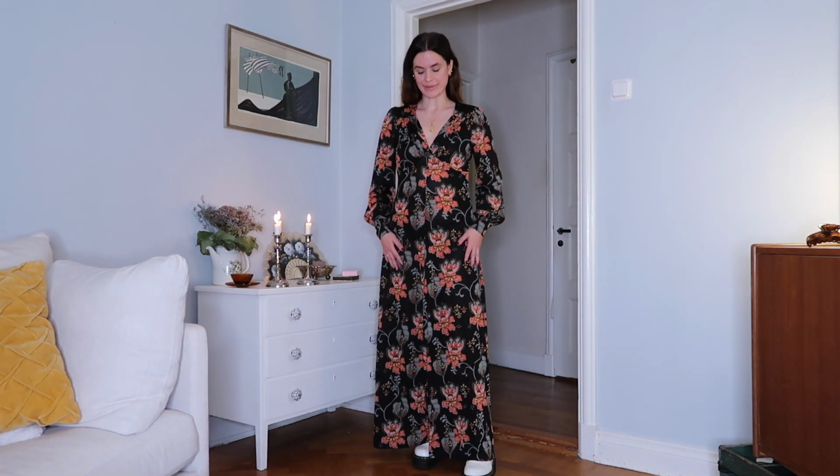So yeah, I'm really pleased with this, but I also think that this will be really great for maybe spring or fall, to pair with a leather jacket or the upcoming leather coat that I'm going to show you later on in the video. So yeah, this is what this looks like on. I think it's just so ethereal. It gives me major Woodstock vibes as well, which I absolutely adore. So yeah, this is le dress. On to the next one.